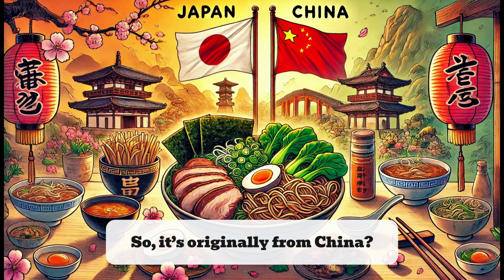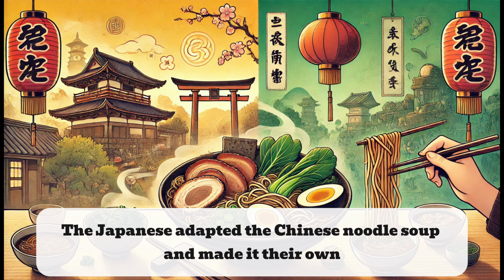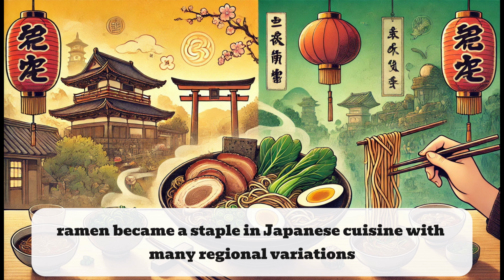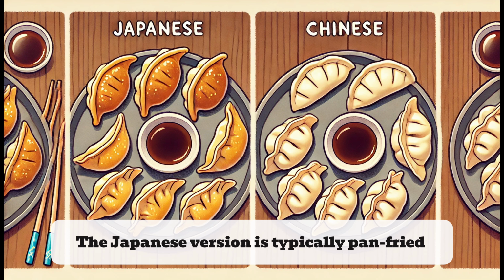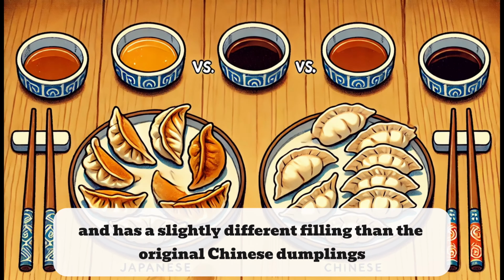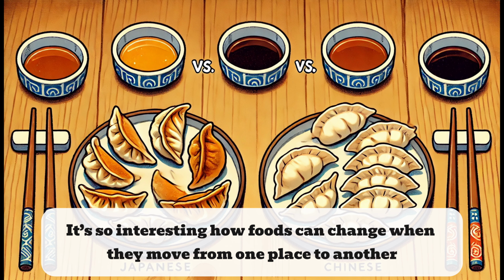I love ramen. So it's originally from China? Yes, that's right. The Japanese adapted the Chinese noodle soup and made it their own, adding unique broths and toppings. Over time, ramen became a staple in Japanese cuisine with many regional variations. Another example is gyoza, the Japanese take on Chinese dumplings. The Japanese version is typically pan-fried and has a slightly different filling than the original Chinese dumplings, but you can see the clear influence. It's so interesting how foods can change when they move from one place to another.